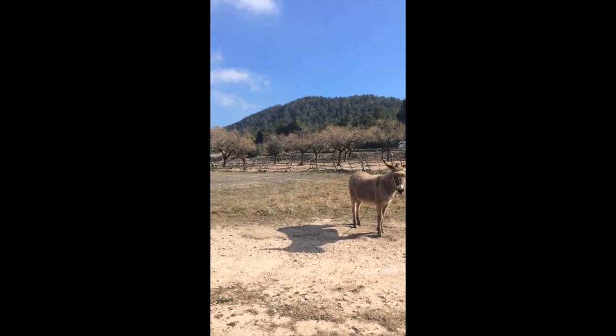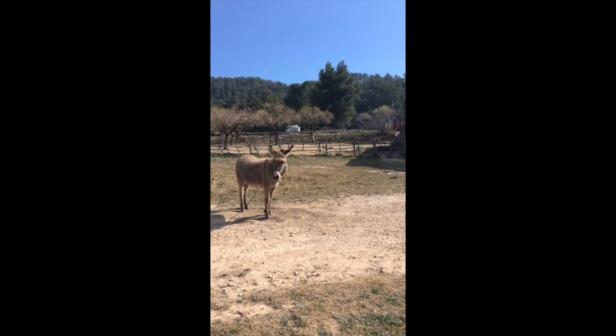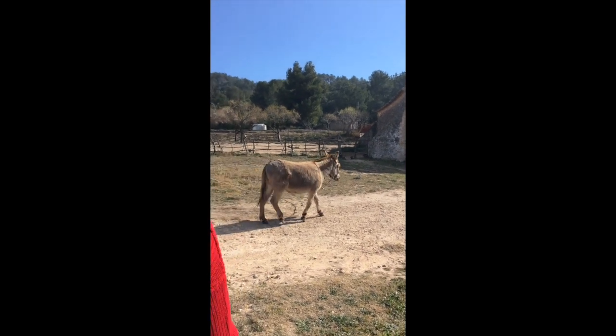And also, I can't forget about the second best part, a donkey. He was so cute, and he kind of didn't like us at first, but then he let us pet him, and he was cute.